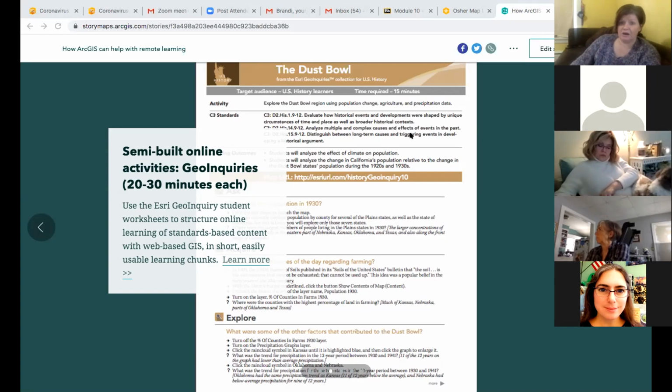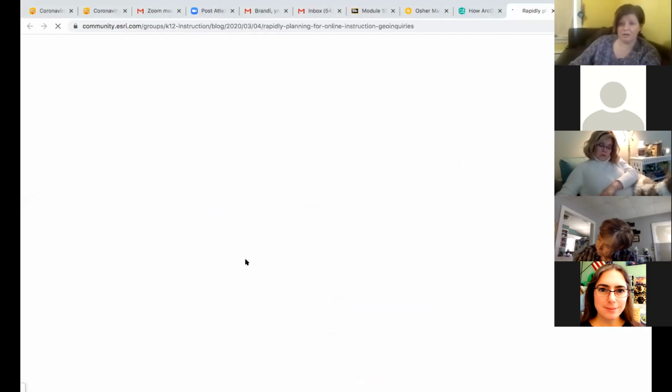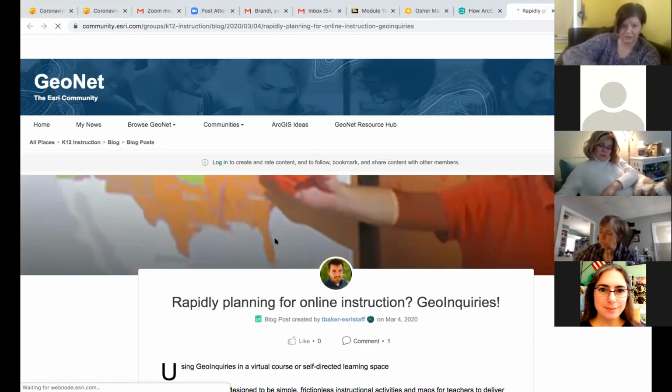And these are PDFs that you can download. And then from the PDF, you can edit it. It has the answers in it, but you can take them out if you're editing it with a PDF. And it goes through the geo inquiry process. So you're asking and acquiring information, exploring and analyzing, and then coming up with a solution to an issue, or how you're going to proceed with whatever that main question is. So this one's on the Dust Bowl, but there are all kinds of other options on here.